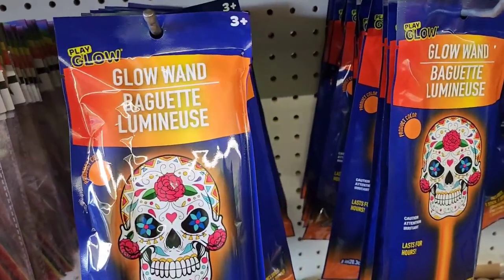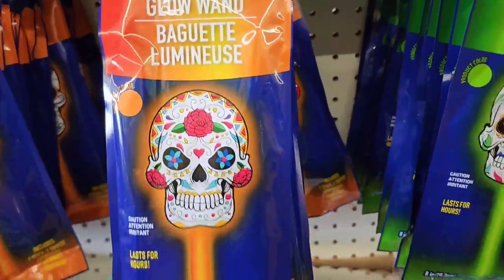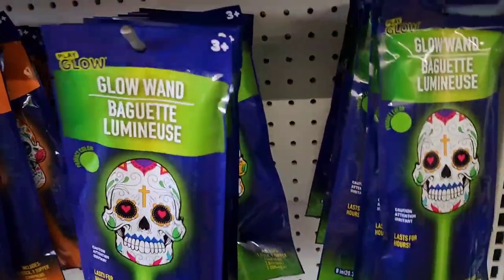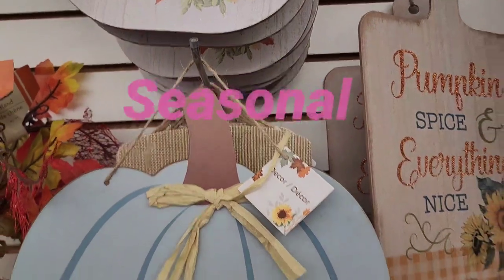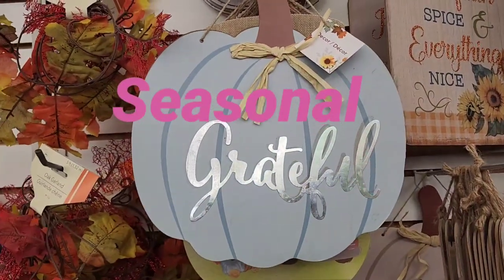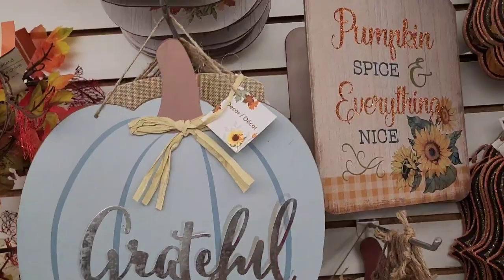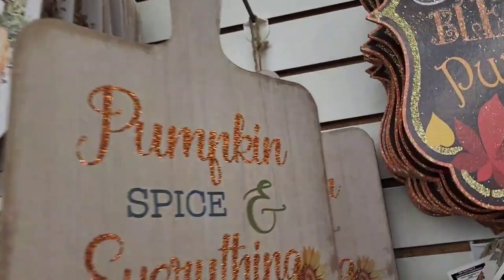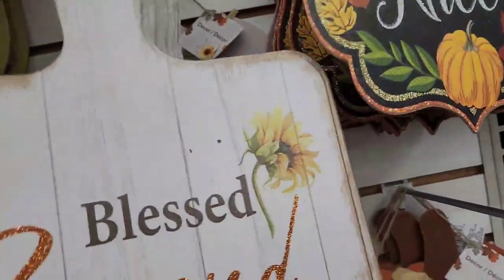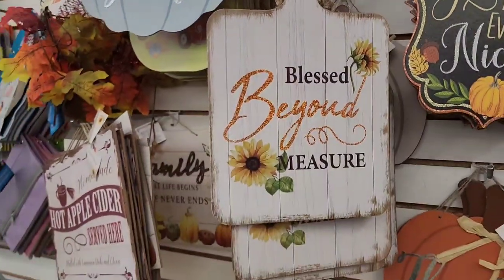These clay ones last for hours. They got it in that design. I guess this one is the same as well. And then they got it in this design. So those are the ones that they have here. This blue pumpkin just got in and it says grateful. It is so beautiful. I'm trying to refrain from buying decor. I bought some for my daughter and I'm trying to refrain for myself. And these are the cutting boards and it says pumpkin spice and everything nice. Then this one says blessed beyond measure. Really, really pretty.